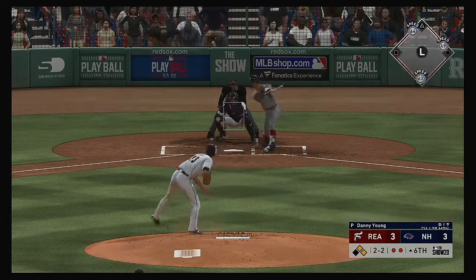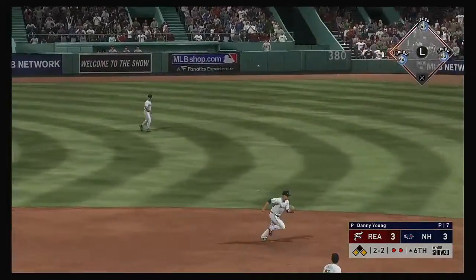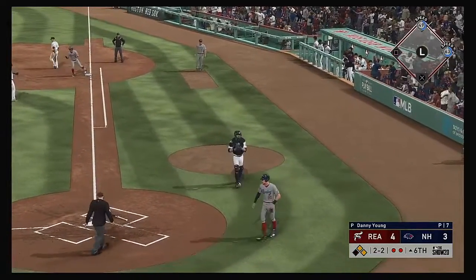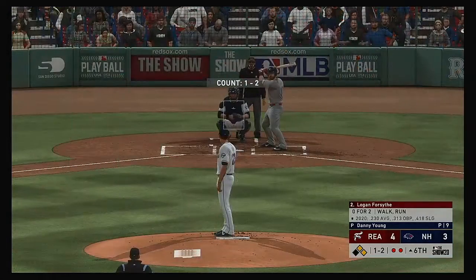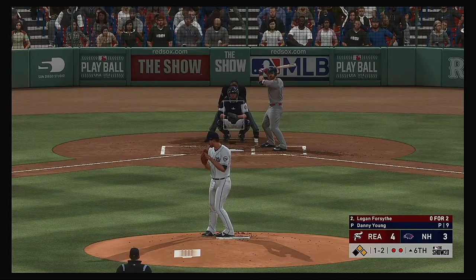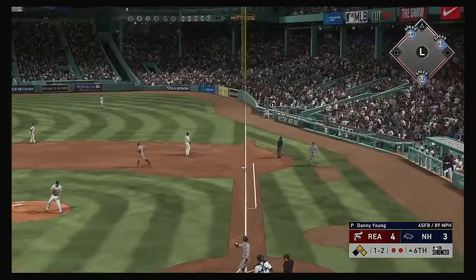Stepping in now, Jose Gomez. Line drive, base hit to right. The throw home. But this is well up the line, and he's safe at home plate. The batter number 13, second baseman, Logan. Into the box now, Logan Forsythe.